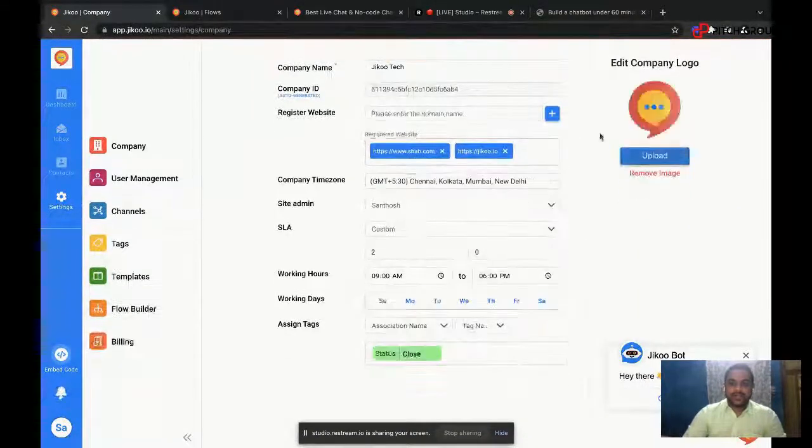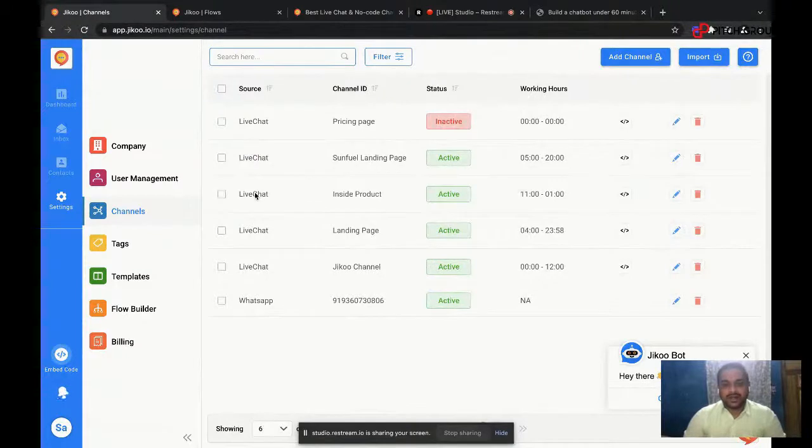The product we are going to use today to build this chatbot is, of course, Jikoo. Jikoo is a conversational ticketing system with a no-code chatbot provider built in. In terms of handling customer queries, a ticket-based approach is very important for businesses. Someone could come in for sales, and others could come into your product for support. Understanding what kind of queries customers are coming in for, navigating them to the right team, and creating a mechanism where these tickets can be automated and your processes streamlined is very important. That is where Jikoo comes into play.